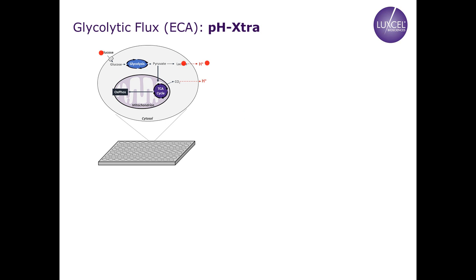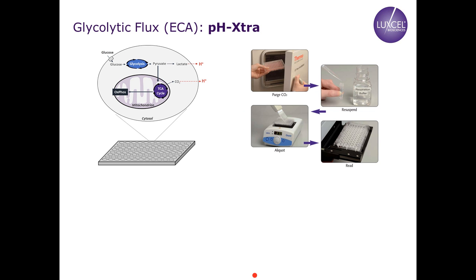When we measure in a sealed system, we're also measuring hydrogen ions that derive from the production of CO2. Now, because in most instances for these types of applications, glycolysis is really the thing that we're interested in, we measure in an open system. What that allows us to do is to measure extracellular acidification on a 96-well plate on the type of instrumentation that Wendy is going to describe later.